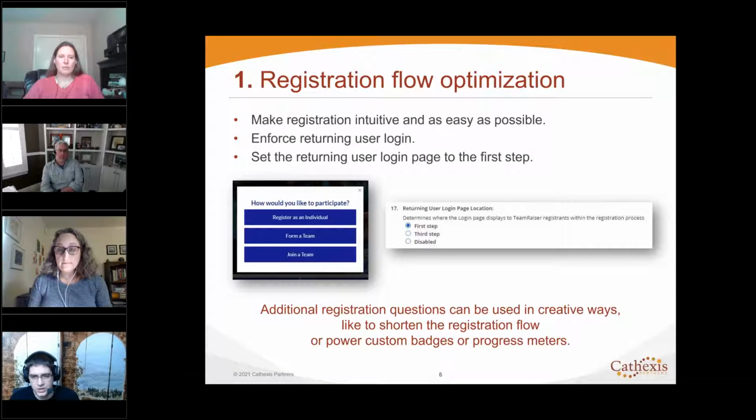Now we can do additional registration questions to be used creatively to help shorten the registration flow, to power custom badges, progress meters, and things like that.